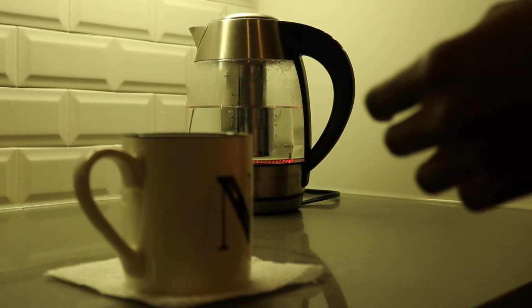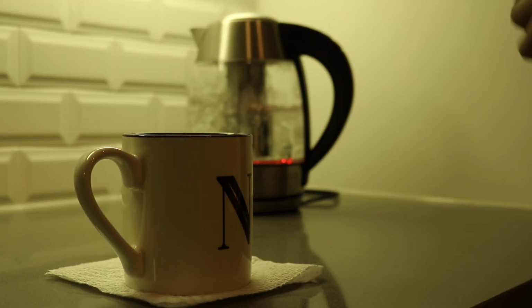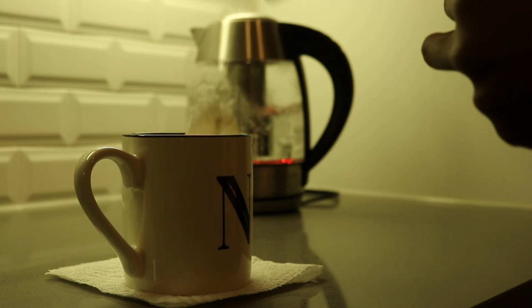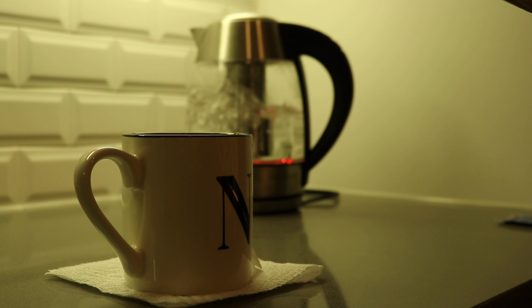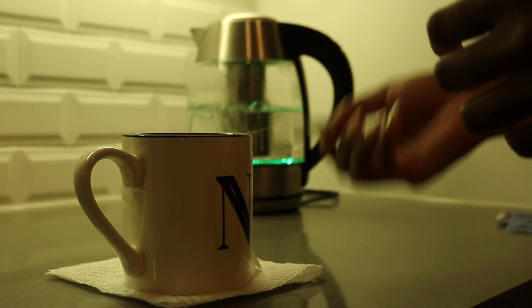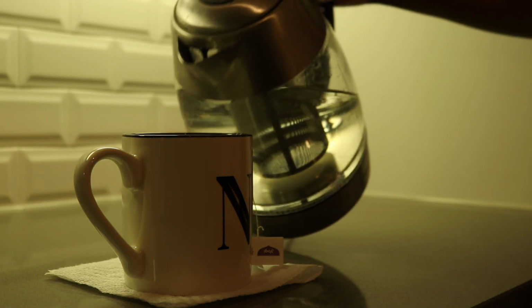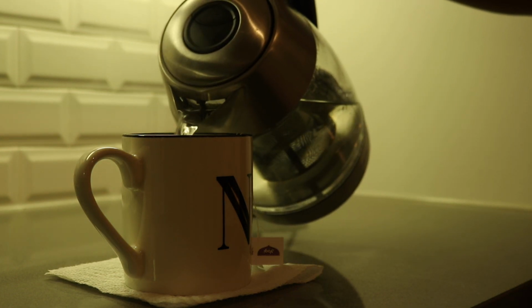I have to drink my tea every night, specifically my stress tea by Yogi. Love this stuff. It just gets me nice and relaxed for the night. So while my mask is masking, I will drink a cup of tea as well as my Goli ashwagandha. I hope I said that right.